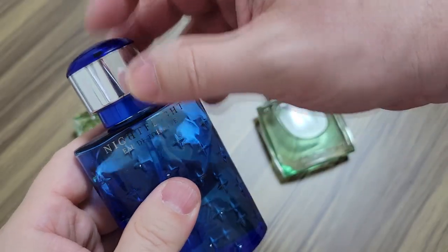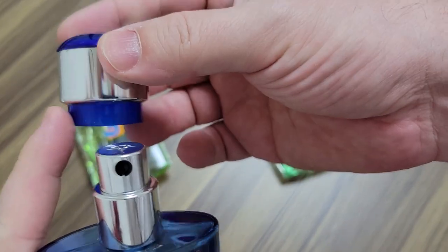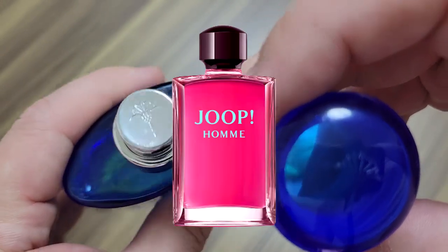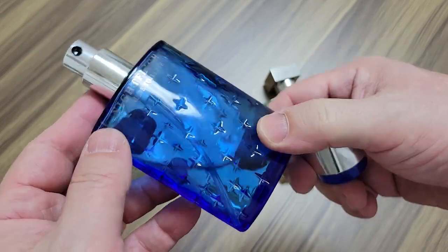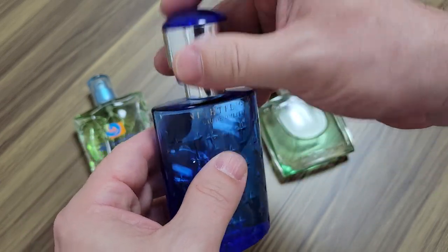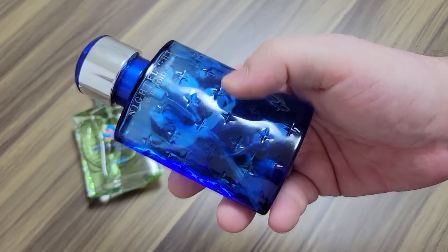They say the cap now is just an all blue plastic cap. So the silver one is the vintage one. It's got that flower on it like the original Joop Homme. Joop Homme came out in 88, guys. This one came out in 91 or 92. And it just has rave reviews. If you read the reviews on Fragrantica, people love this fragrance. It's described as a sweet and powdery fragrance.